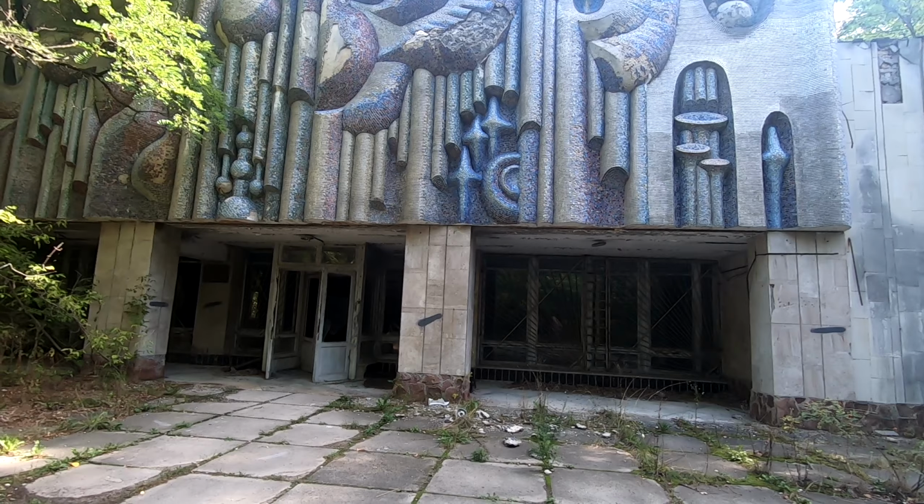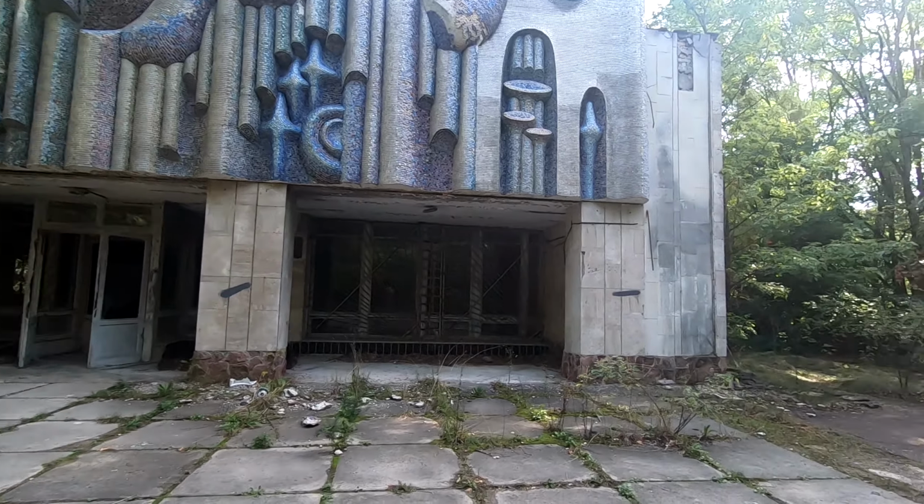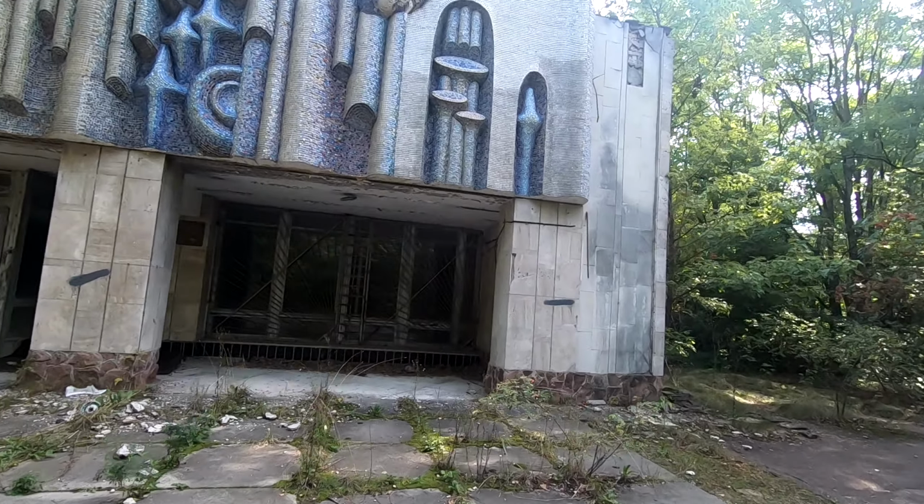Wow. You can also check the other mosaic and the cinema on our way. This one is called Music, and there is another one called Energy, which also looks quite futuristic.